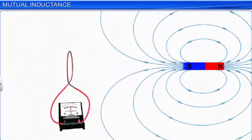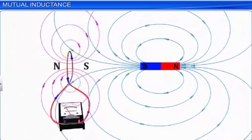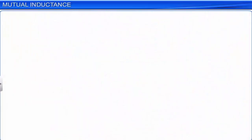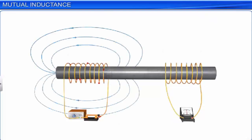Earlier we have learned how an electric current is induced by the relative motion between a closed coil and a magnet. Electric currents can also be induced in a closed coil by causing a change in the magnetic flux produced by its relative motion with another current-carrying coil in its vicinity, or by a flux change produced by the same coil.